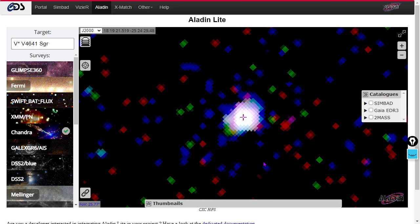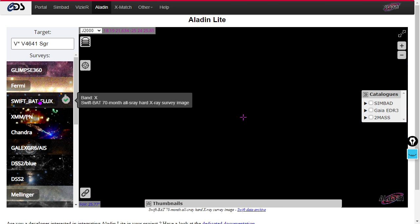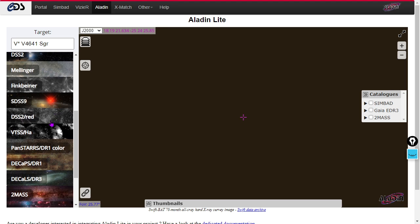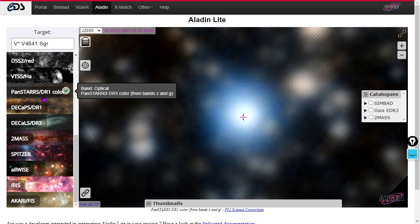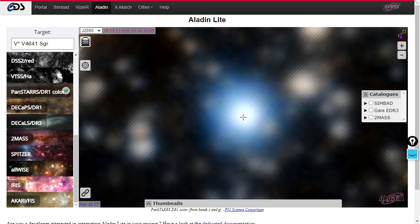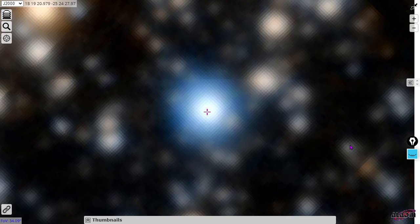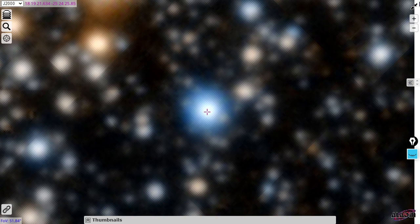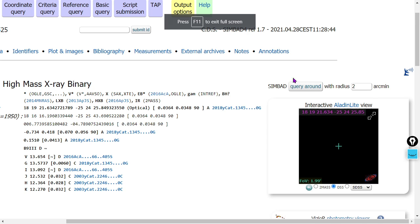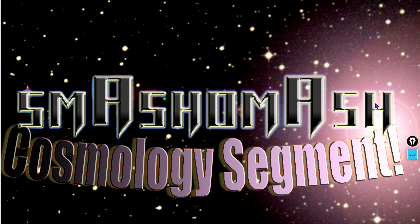You can see it's a bit of an oblong X-ray source here. Not perfectly symmetrical. How about the XMM-Newton? How about the Swift BAT X-ray flux? Nope. How about on Pan-STARRS? And actually a great view there, a pretty high-resolution view of it on Pan-STARRS. That's today's random object. Some object which I will never memorize the name of. And to quote Einstein, never memorize something you can look up. It's SAX J1819.3-2525. That's today's cosmology segment.